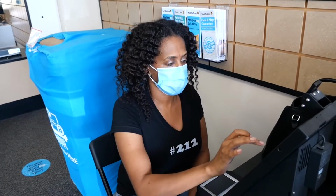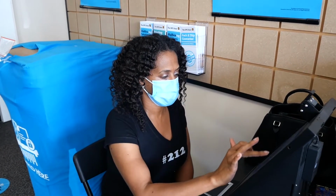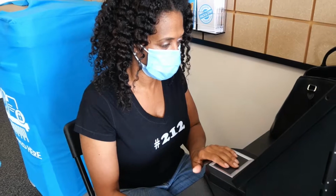Okay, so I'm at an approved Channeler to get my fingerprints taken for the FBI report that's required for the application process. Let's go. At the approved fingerprinting location, I needed to present 2 forms of ID, a utility bill, or a voter registration card to verify my identity. I scanned my QR code, verified it was me, and gave my date of birth. Next was the fingerprinting process.